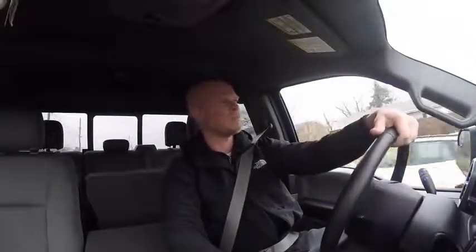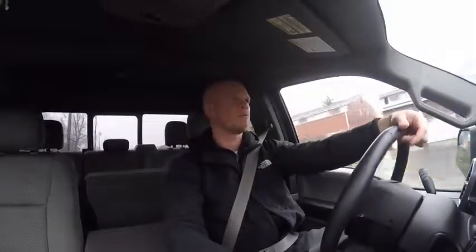So we got the truck cleaned, which, seeing how the weather is, was pretty much a waste, but at least it looks a little better. Now it's raining, it's really windy outside, and it's like a snow mixed shower. Driving down to a place here, if it's not too windy, I'll do a walk around, but I'll probably do the review of the exterior of the truck from inside the truck, because if it's blowing too much, you won't be able to hear what I'm saying anyway.